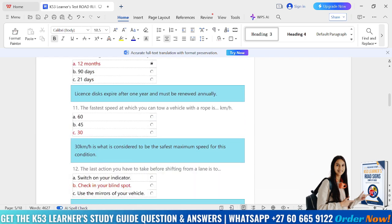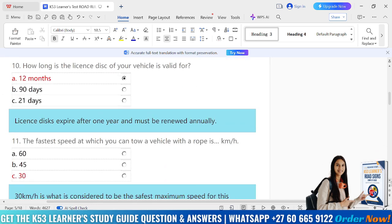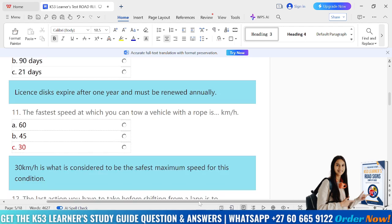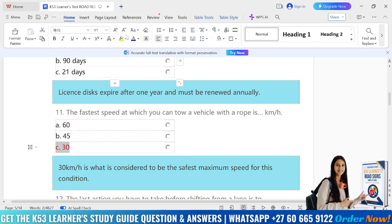Okay, here we go. Number 11. The fastest speed at which you can tow a vehicle with a rope is dash kilometers. Is it 60 kilometers per hour, 45 kilometers per hour, or 30 kilometers per hour? Well, the correct answer here is 30 kilometers per hour, because 30 kilometers per hour is considered to be the maximum safest speed for towing a vehicle with a rope.